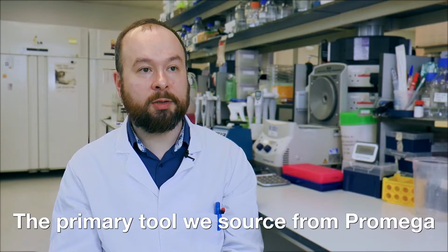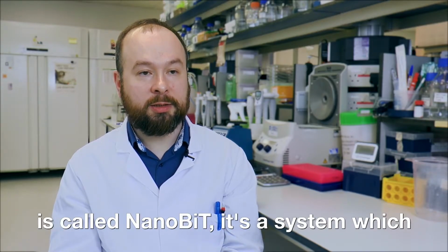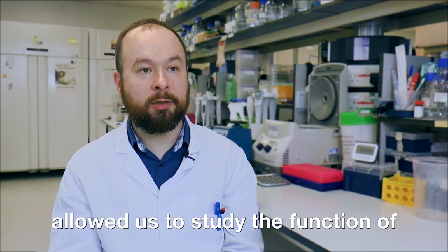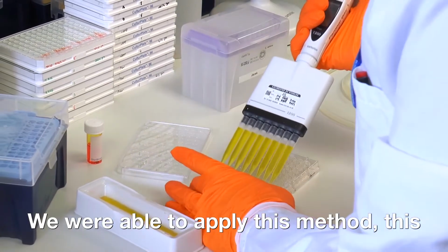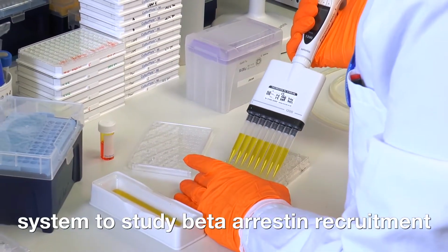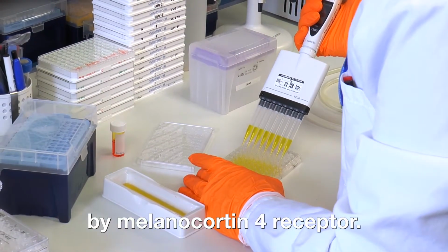The primary tool which sourced from Promega is called NanoBiT. It's a system which allowed us to study the function of melanocortin 4 receptor in great detail. We were able to apply this method, this system, to study beta-arrestin recruitment by melanocortin 4 receptor.